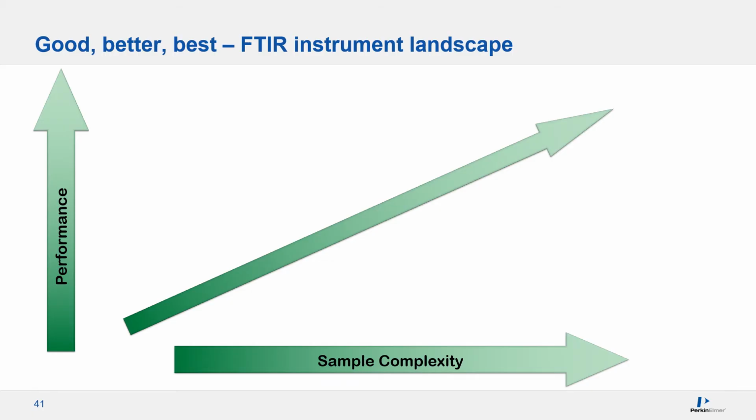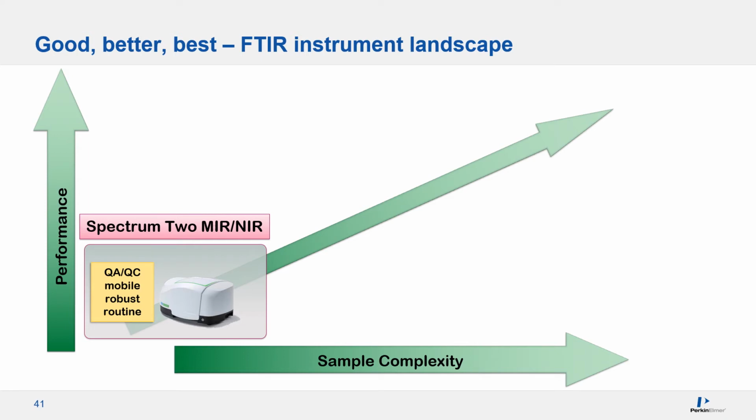When it comes to the good, better, and best approaches to FTIR, we can distill the instrument landscape down to performance requirements of the measurement and the sample complexity. Our entry-level Spectrum 2 is an easy-to-use, powerful, and compact instrument that comes in either mid-infrared or near-infrared wavelength ranges, with a flexible range of sampling accessories and detector options to help laboratories balance performance with cost. The conservative design of the Spectrum 2 makes it a great choice for routine sampling such as raw material identification and quantitative analysis.